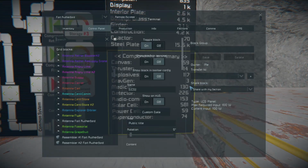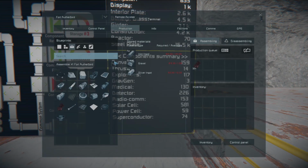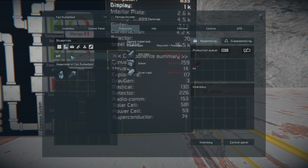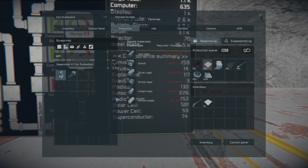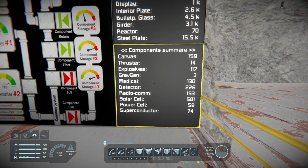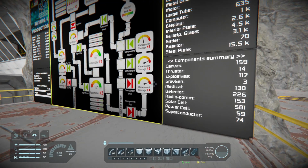But first of all, what I'm just going to do quickly is load up some Gatling guns into the... There we go, these are just small grid ones. And just load them up, cool. I need some gravel, I think, to finish off those reactor components, but that'll happen in due course.